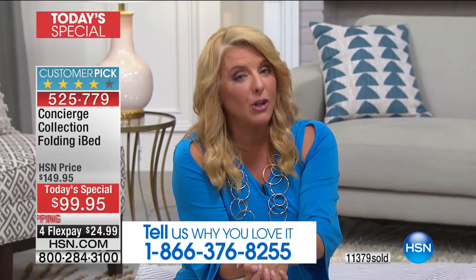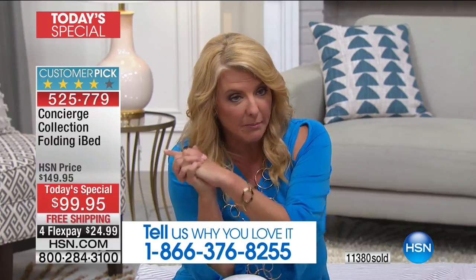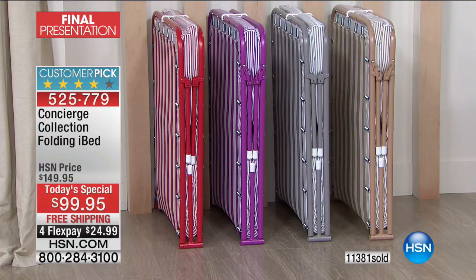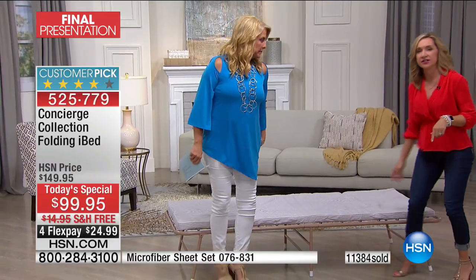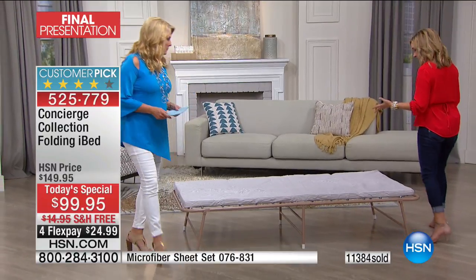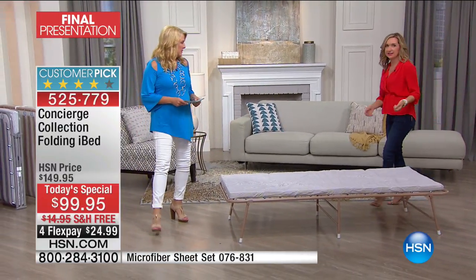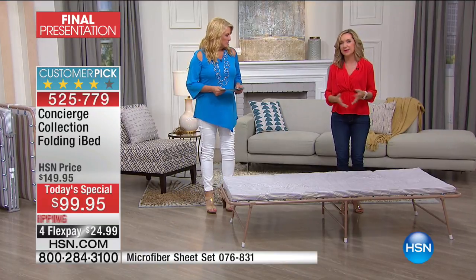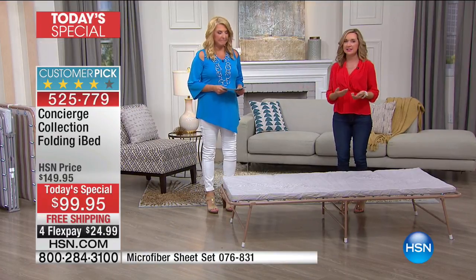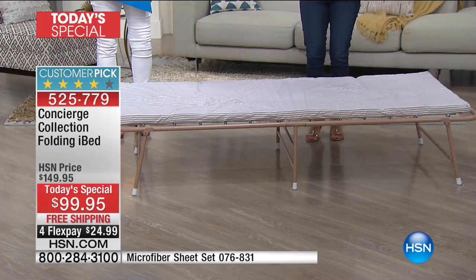If you want the gray, that's over my shoulder, back there somewhere, we have 150 left. So gray is going to sell out now. Wow. And then the next one after that is going to be the beige that we're actually sitting on at this point. Well, we have some great neutrals, and our team at Concierge Collection, remember that's an exclusive brand here at HSN, we develop the colors and the patterns of these, and you can't get them anywhere else in the country. This is the lowest price we've ever done on the iBed, and it's always popular because it's really different, I think, from anything else that's out there in the market.